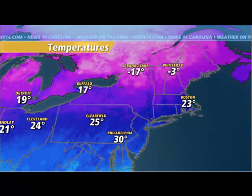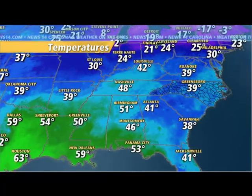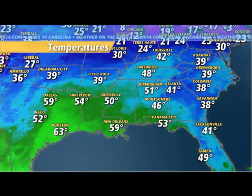Look at that cold air though. It's 17 degrees below zero in Saranac Lake, New York. Lots of cold air there over the northeastern parts of the country, but that air mass is retreating. Check out the milder air here over parts of the lower Mississippi Valley and the southern plains. That's the air mass that's moving our way.